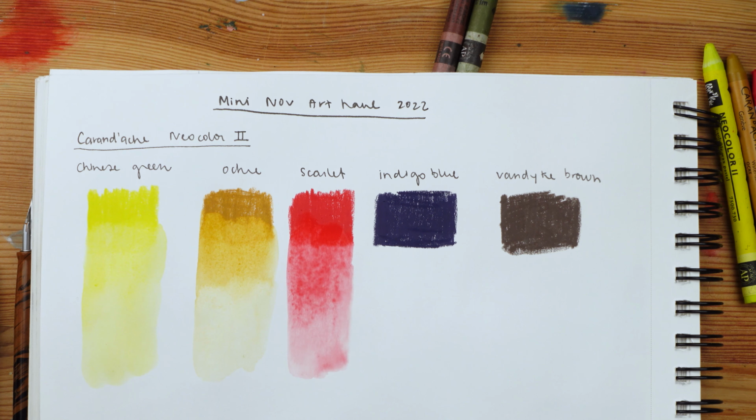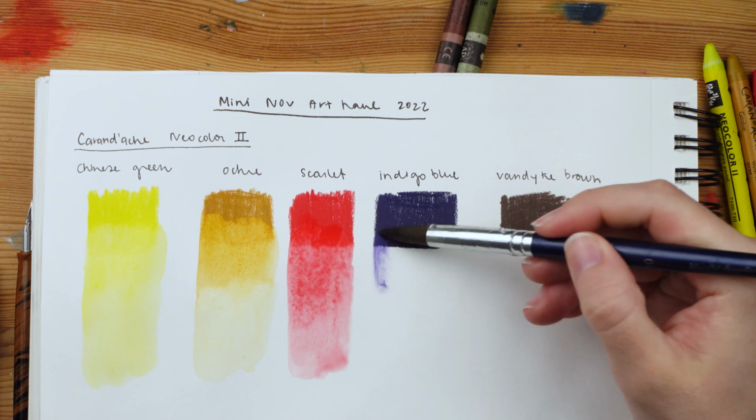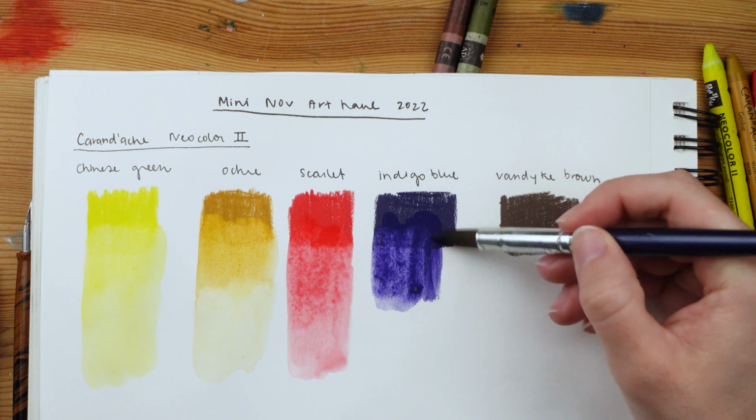Sorry if my speech is a bit choppy. Thinking and talking and painting. Yeah, sorry, it's really hard. Talking and painting at the same time is really hard.